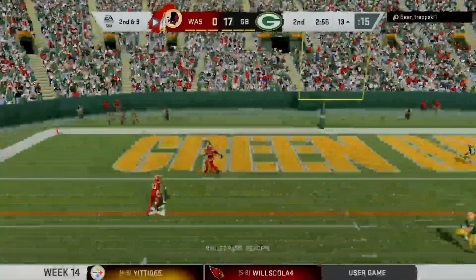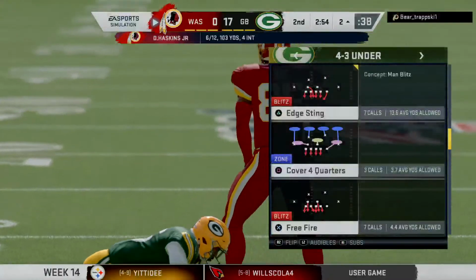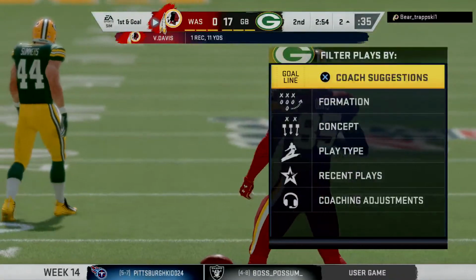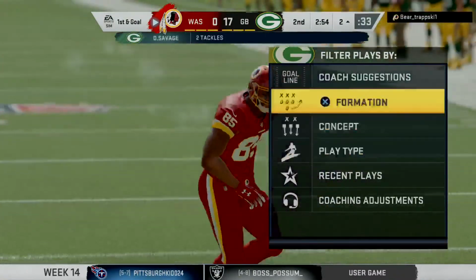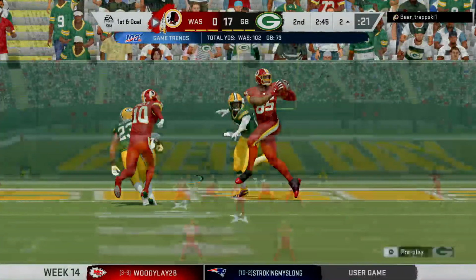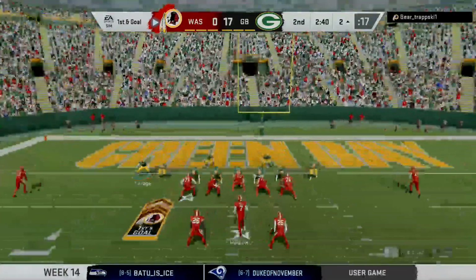2nd down, Haskins completes it to Davis, and he is into the end zone for a Washington touchdown. From 13 yards out, the Redskins are able to close the gap just a bit. 1st and goal, and they've got to be thinking a chance to get right back into this football game.